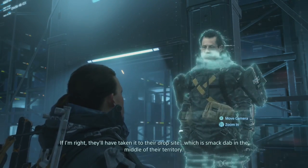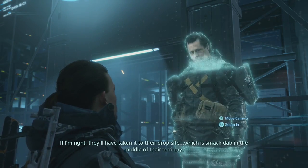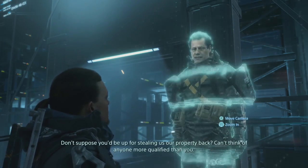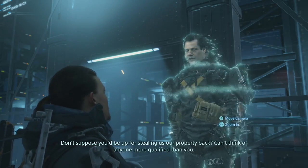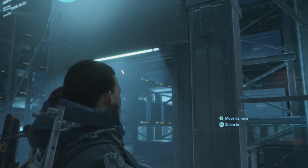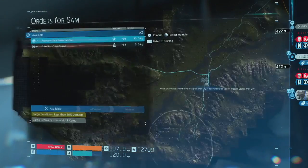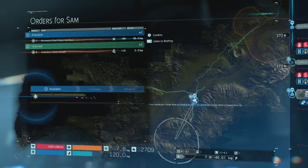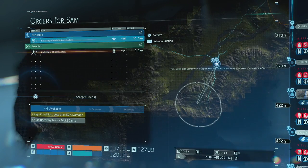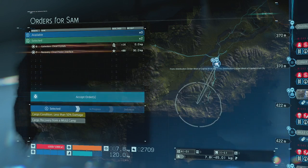If I'm right, they'll have taken it to their drop site, which is smack dab in the middle of their territory. Whatever, I'll just waltz in there and kick all their asses and take their stuff. You guys are chumps. Can't think of anyone more qualified than you. I could possibly even ninja in there without them even seeing me. Okay. Ooh, chiral crystal collection. That's the three C's. And recover the printer interface from the mule camp. Gotcha.